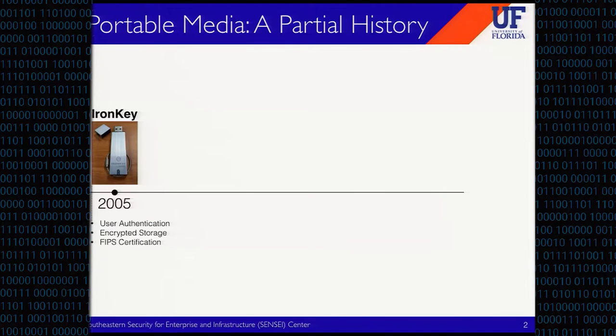So I'd like to start the talk today by discussing some recent history on portable media security, particularly with regards to smart USB devices, the kind that have some embedded coprocessor to add additional features to the device.